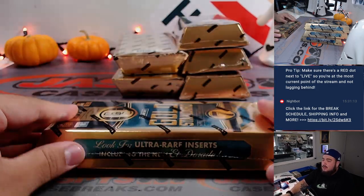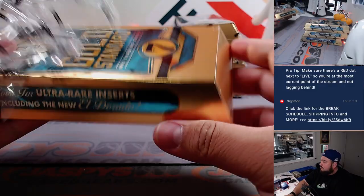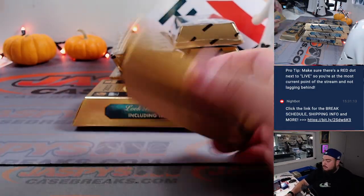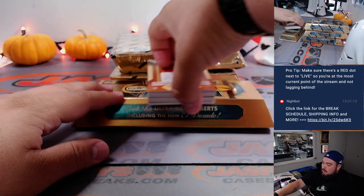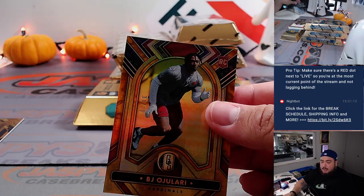Alright, well, always the same box design, always a fun one. Let's see what we got here, guys. Ooh, thick mama. Alright, we got Jerry Jeudy to 99 for the Denver Broncos going to Oliver. And BJ Ojulari for the Cardinals to 30 with a Chad. Do not let them fool you.